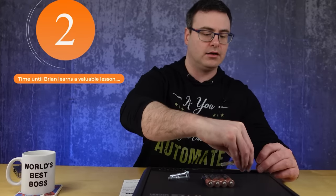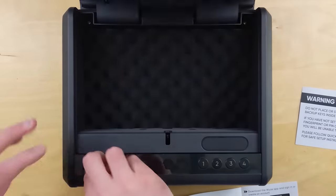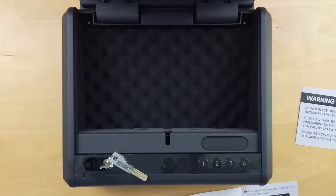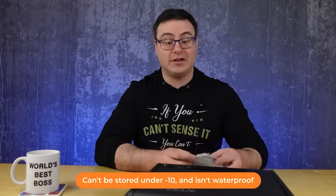Let's get in there. I don't know if that's a charging port. I'm a disaster. It's more of an electronic than it is, I think, a safe, at least initially. But I'm interested to see what you guys want to see with this one. There's a pin code. There is... Please open the Wyze app to add this device.